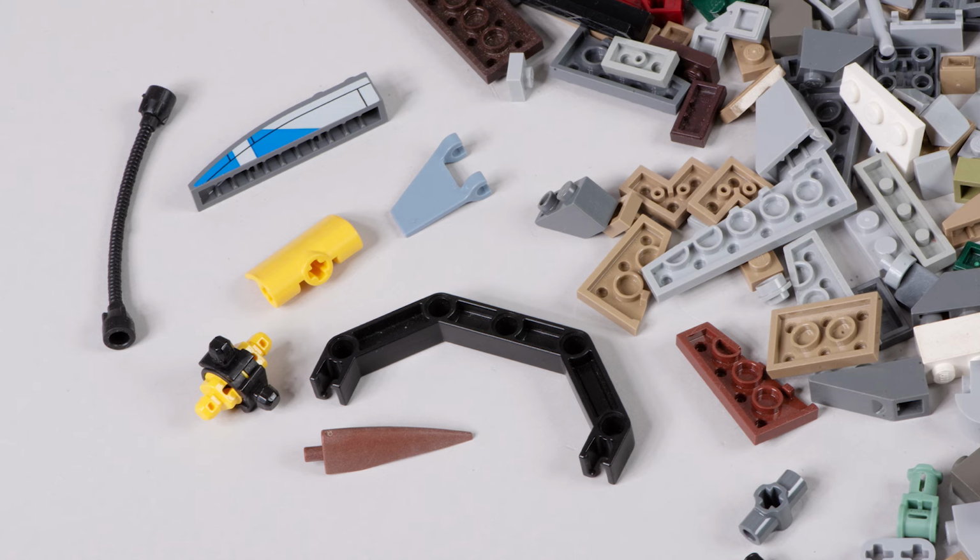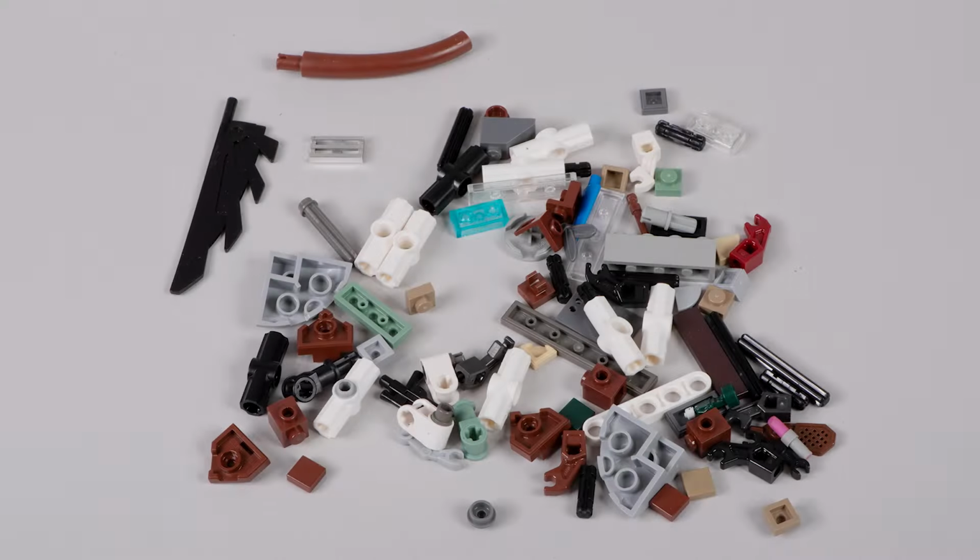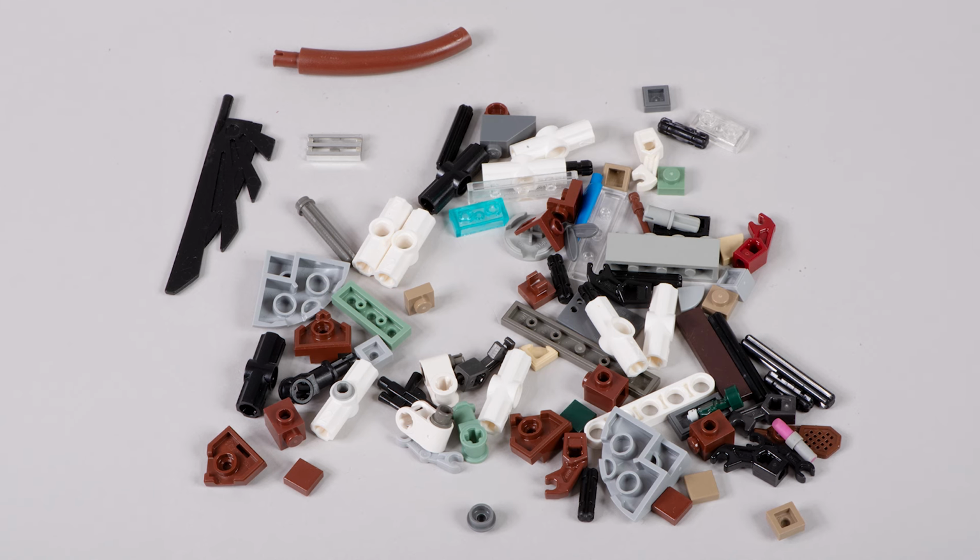Then I found a few other odd parts like some Znap pieces. I love Znap, it's one of the weirdest LEGO themes that doesn't even look like LEGO, but it is. You'll notice I got this wing piece too. I only got one, but you know, that's all they had.